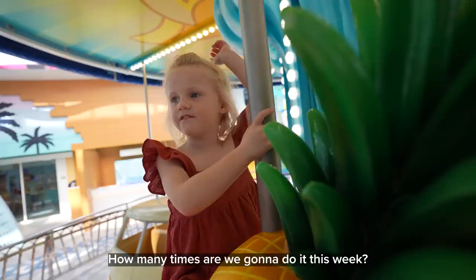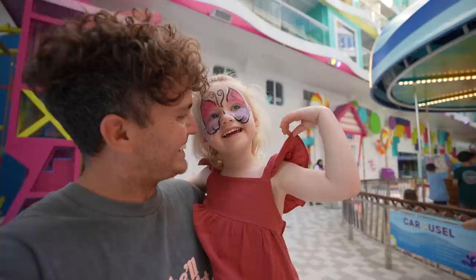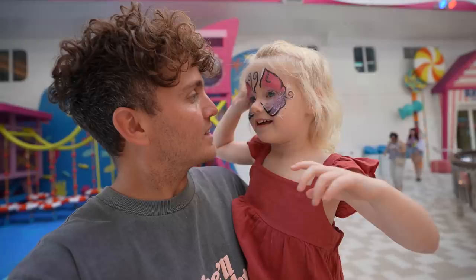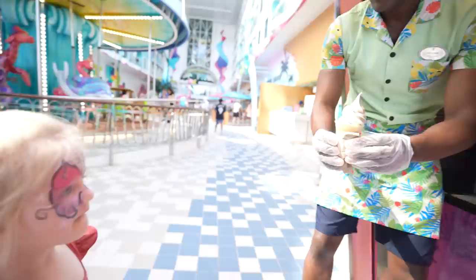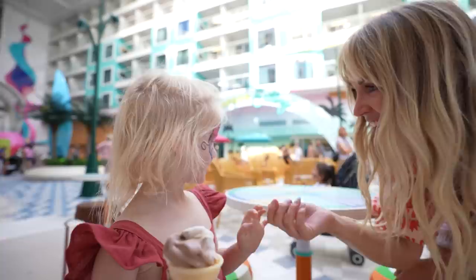Koa and I have already found the kids' buffet. Look at this. Are you a pretty butterfly? Can I see your flappy? And what do pretty butterflies need? Ice cream. Oh, I see a place called Sprinkles. Should we go to Sprinkles? Hello, Miss Butterfly Hunter. You look so beautiful. There you go, honey. You're welcome. I'll see you again, right?